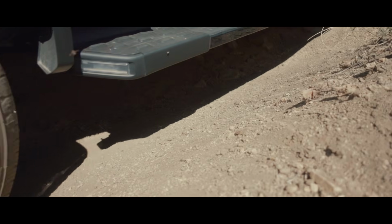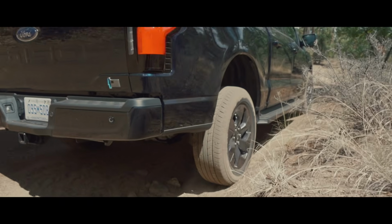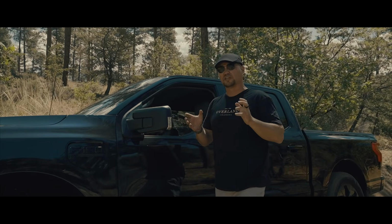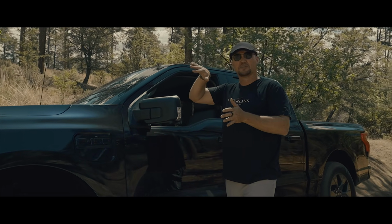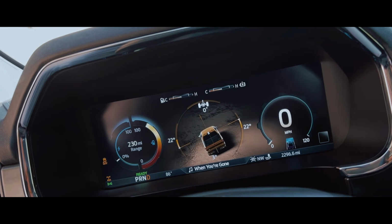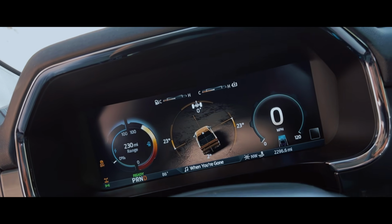It doesn't feel unstable though because the center of gravity is extremely low. Those battery packs and the motors are all down at the lower part of the body, so you just really don't feel like the vehicle is unsettled at all. In fact, I took it to the maximum side slope that I could at 23 degrees, and it felt more stable than most vehicles at 5 or 6 degrees, even less than that.